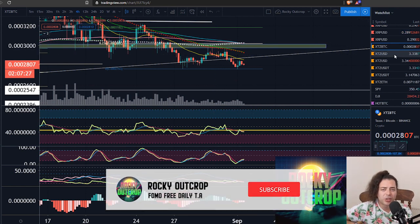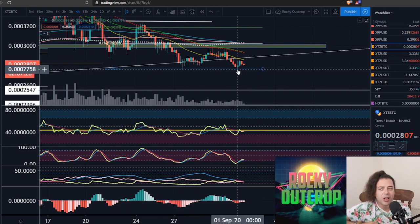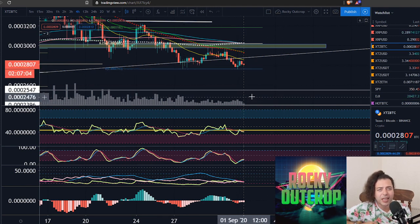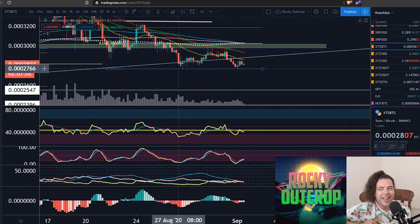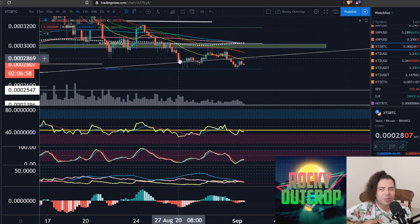I'm pretty sure you should, but let's just bear in mind that there is a cautionary tale to be had here, looking at the wicks of this and saying, well, between the wicks here we've got a sort of double bottom area, and if we go down here and push past this zone at 27k now, perhaps that's a sort of failed double bottom type thing, and maybe this could push on further down the way, and that would be frustrating.